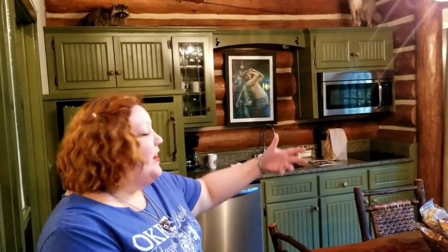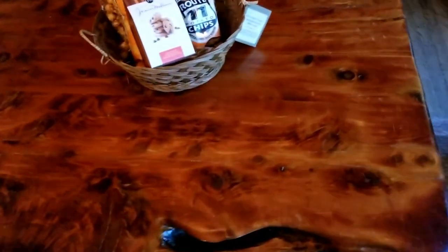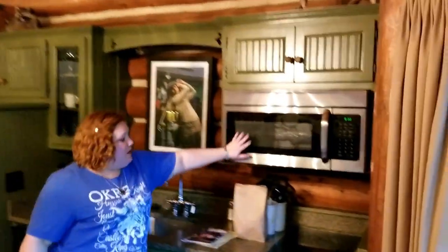Well, hey, nerdlings, let me show you the rest of the cabin here. We've got a lovely kitchen just right off the living room. We have this beautiful wood table here, natural wood. And then this really spacious kitchen, actually, for this cabin. It's got, you know, a nice microwave and a two-burner cooktop.